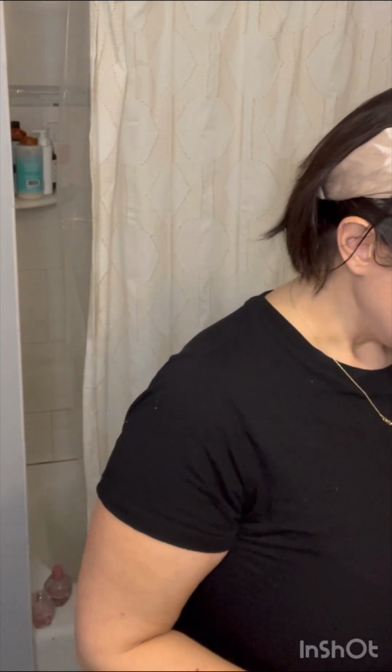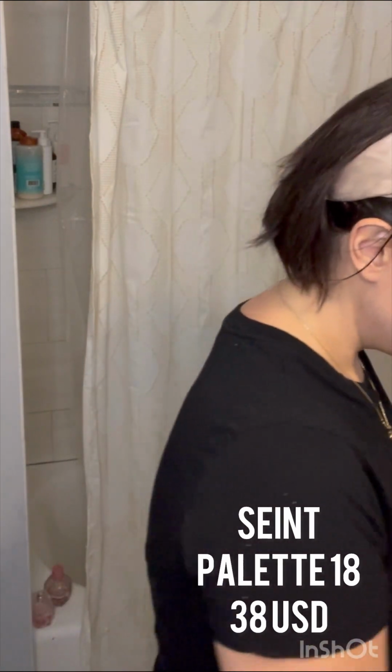Okay, so let's do my Seint palette that has all my makeup in it. This is why I love Seint. You just reach for the colors that you want in your palette, you fill it. Some of us need more space, some of us need less. You can see that this two-layer palette, I believe this is palette 18, is wonderful for even me, who doesn't use a lot for my everyday look.